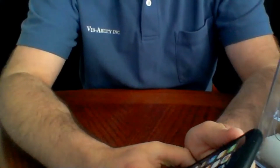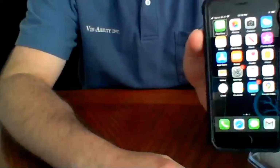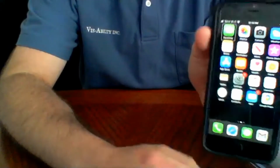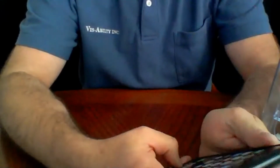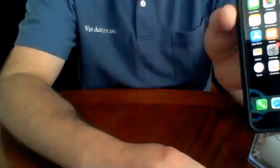If you don't happen to have a home key on your iPhone, Siri can turn VoiceOver on. You can ask Siri to turn VoiceOver on, or you can actually put VoiceOver on your shortcut accessibility list. Accessibility shortcut. Select VoiceOver off.